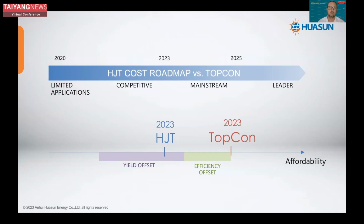When we look at 2025, I think it is safe to say that it is really a situation where the cost of heterojunction should be lower per watt, only the module by itself, than TOPCon. And that is when we believe that the substitution of the technology on the market can occur.